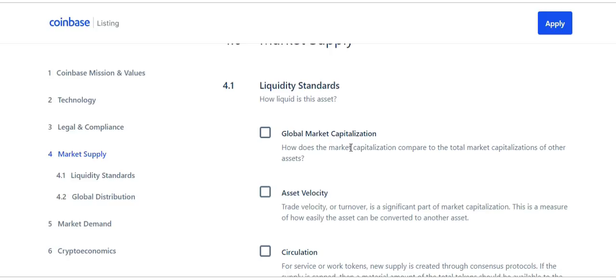Now, I took these numbers last night. I haven't checked them today, so it could have changed a little bit. But it hasn't changed that much. As of last night, DigiByte's market cap was ranked 41, with a market cap of just over $112 million. Now, if it were to be listed on Coinbase, it would be the smallest market cap asset listed.